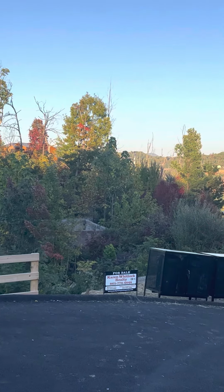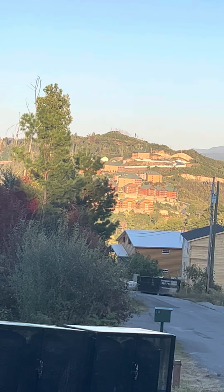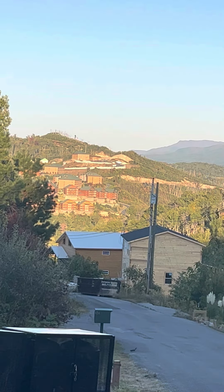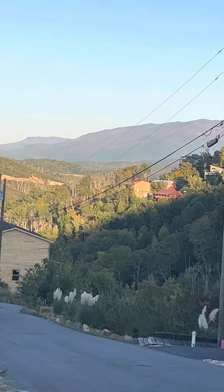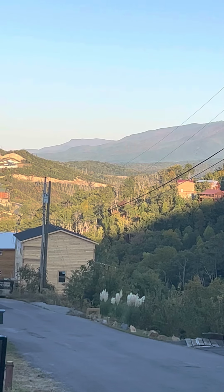Way off in the distance, there's a little view, another extended range peeking up. There's Westgate Resort. And then I do believe this is Mount LeConte. And then extended mountain ranges behind it.